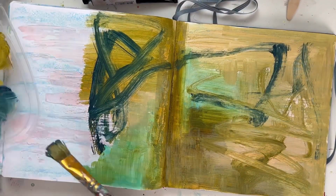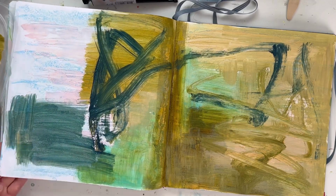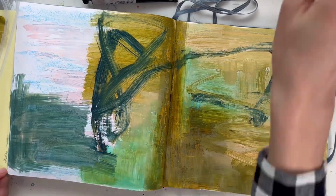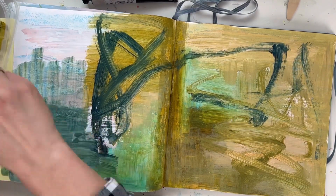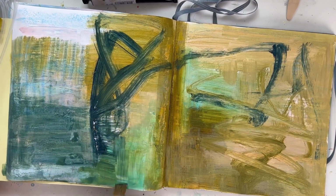So this one piece is something I did for myself today as my own little meditation in between my mom duties and stuff. So I hope you enjoy watching this process and it inspires you to get yourself painting and to play around with your materials and experiment.